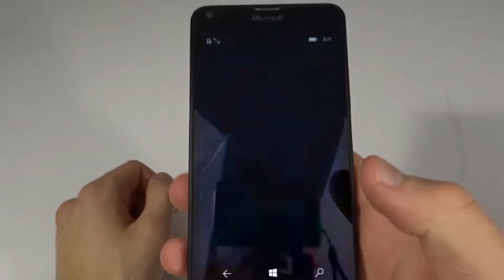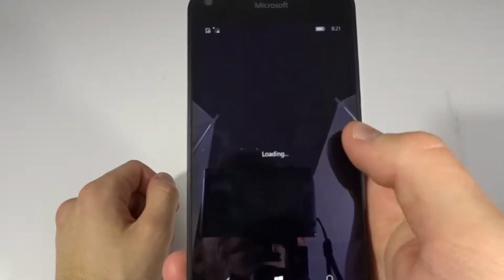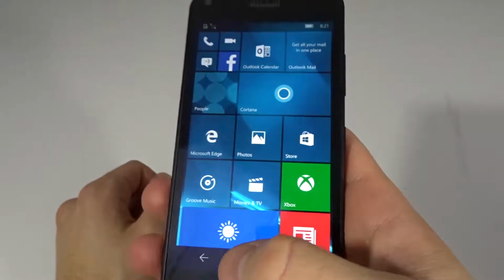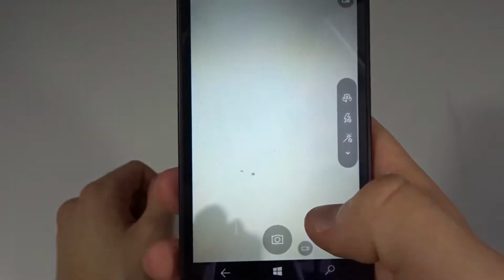But look at the app animations and just the speed with everything on here. This is a $60 phone, people, from Walmart. I mean, come on, you can't get much better than this. Your multitasking switches all the way back to the camera. Not bad, not bad.